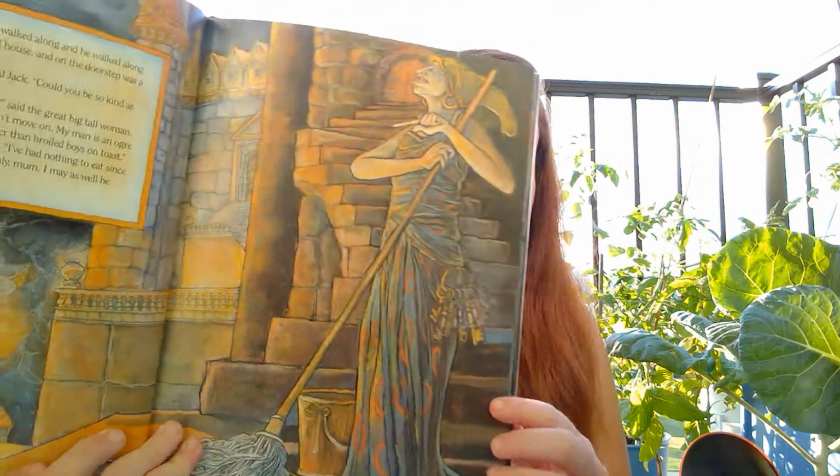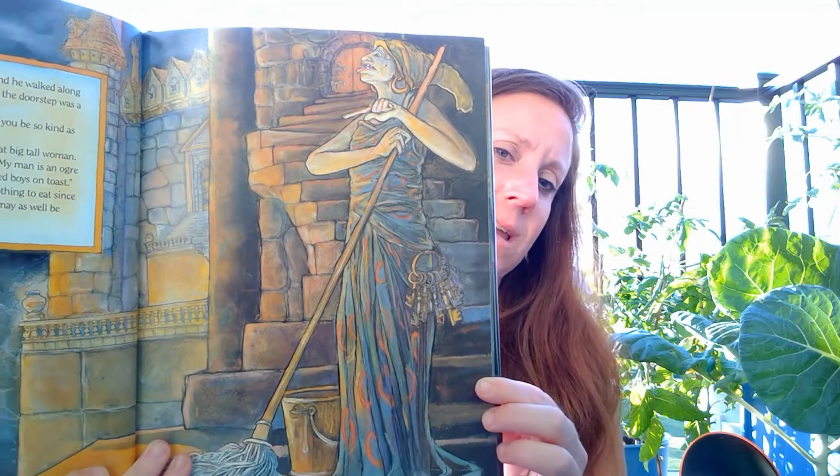So do you think she feeds him? Do you think she brings him in? She looks kind of mean. I don't know that she'd say yes. What do you think? You think she says yes? Oh, she proved me wrong. The ogre's wife was not half bad after all.